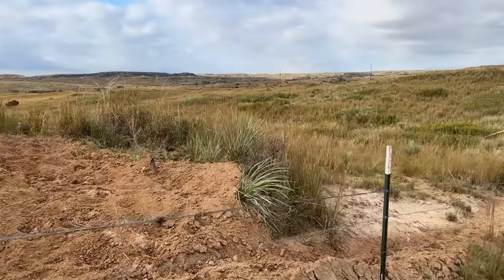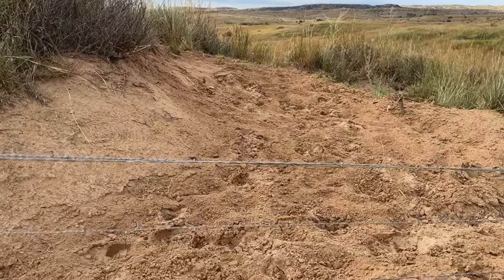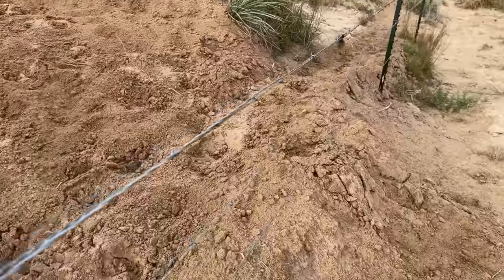So what I'm saying is the buffalo keep getting out. One of them does. And this looks like the spot. Runs right up here. Jumps the fence. It's not very high on that side anyways. This side is pretty high.